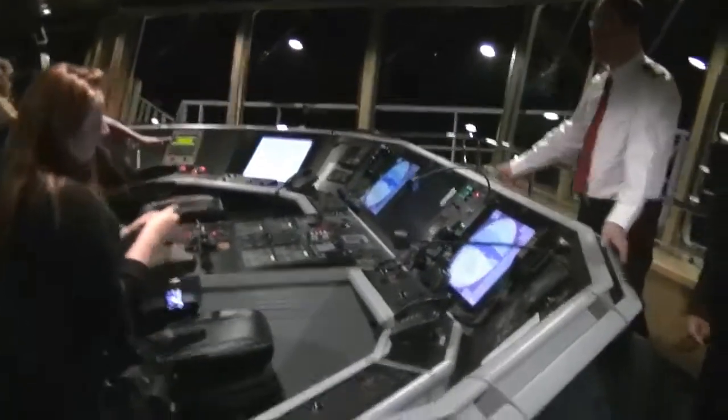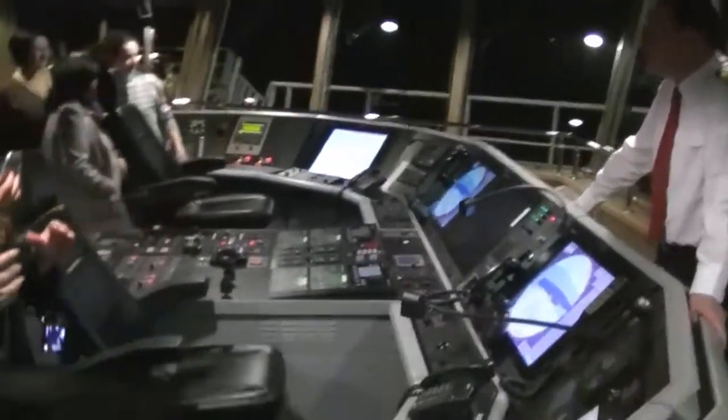We're on the bridge tour now, as you can see out there. We're a long way up. We've got the captain over there, so we're going to say hello to the captain in a minute and show you the bridge. So here we go. There's our captain over there, looking after us, keeping us safe, keeping us away from all the icebergs. And the control station.